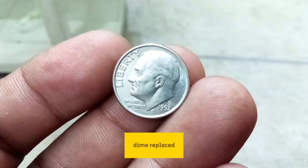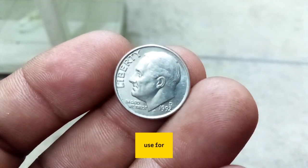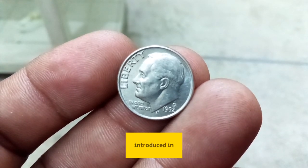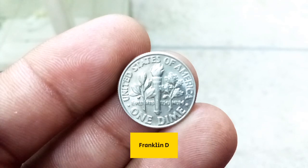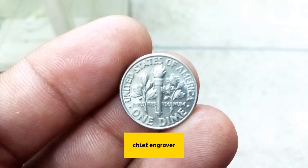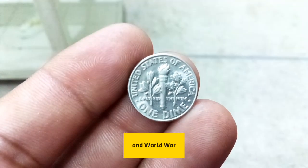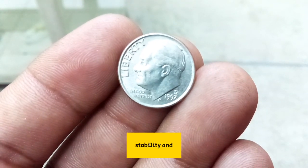The Roosevelt dime replaced the previous design featuring a seated Liberty, which had been in use for many decades. The 1992 dime carries the same design as the original Roosevelt dime introduced in 1946. The obverse features a portrait of Franklin D. Roosevelt, designed by John R. Sinnock, the chief engraver of the U.S. Mint at the time. Roosevelt's image is meant to honor his leadership during the Great Depression and World War II. It is an enduring symbol of resilience, stability, and service.